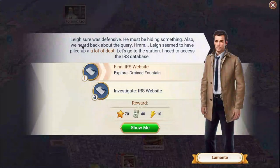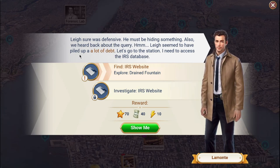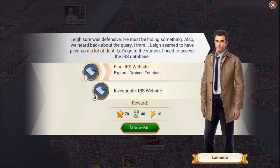Okay, what do we got? Lee sure was defensive. He must be hiding something. Also, we heard back about... Lee seemed to have piled up a lot of debt. Let's go to the station. I need to access the IRS database. Okay.